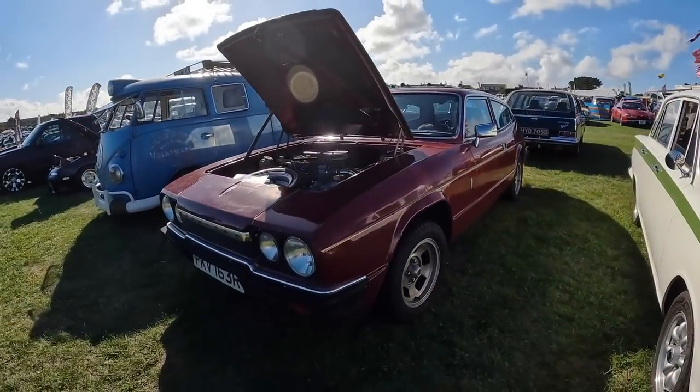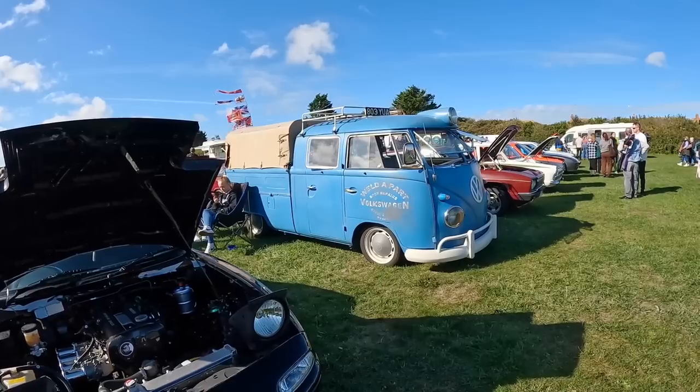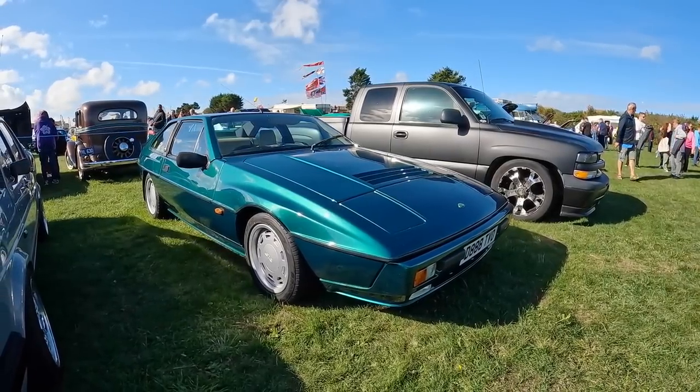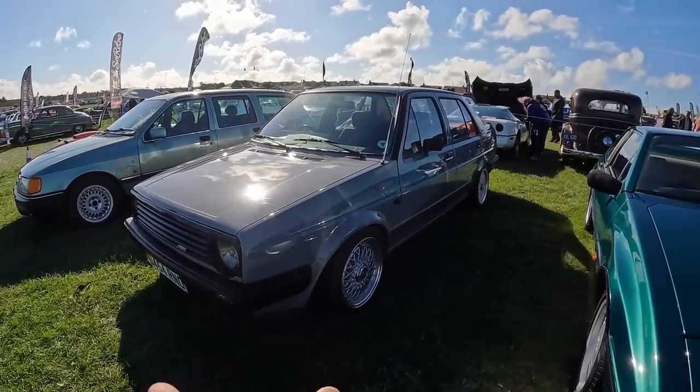And next to that, Scimitar, which I think have a 3-litre Ford V6 in them. Another really cool VW bus. This one's got like a crew cab and a pickup at the back. Some sort of old Lotus. Really smart looking Mark II Jetta on BBS rims, of course.